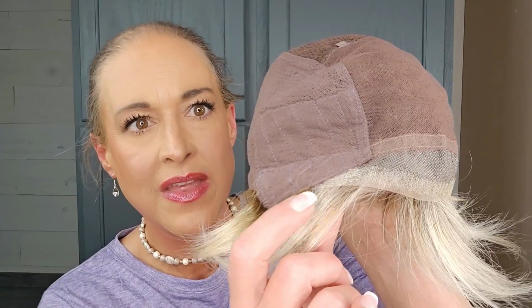So you can see there's the ear tab to ear tab. So it's getting a little skinny right there. I think I was actually feeling that when I thought it went only to temple, but it goes all the way down to the ear tabs. All of this is parting space. They have a nice soft material over the lace right there so that it's not going to be itchy or irritating, but you can part it anywhere on the top.